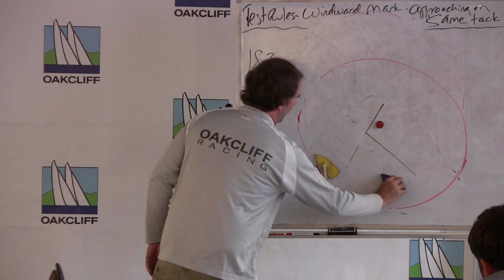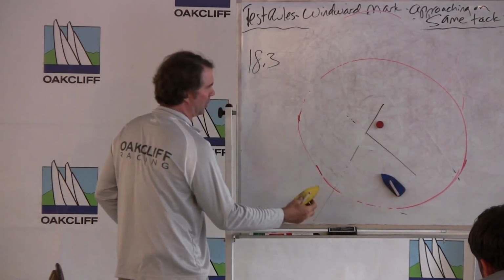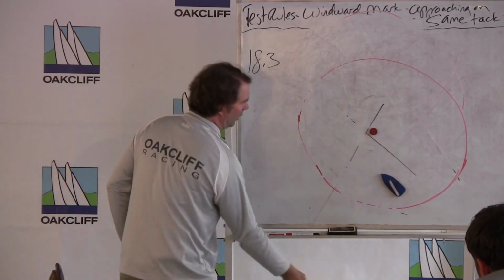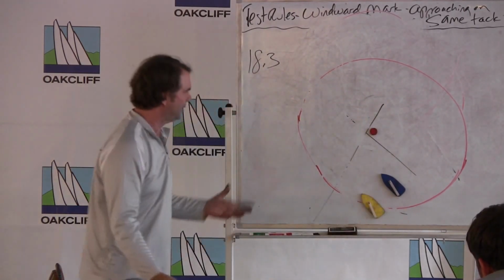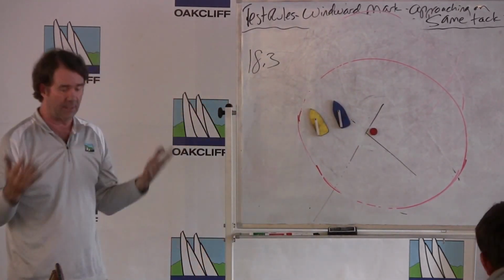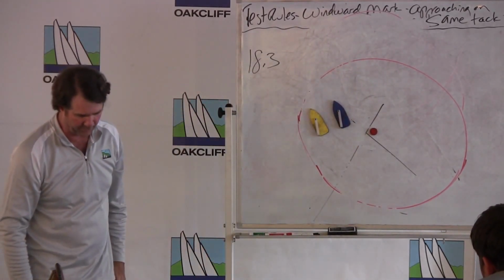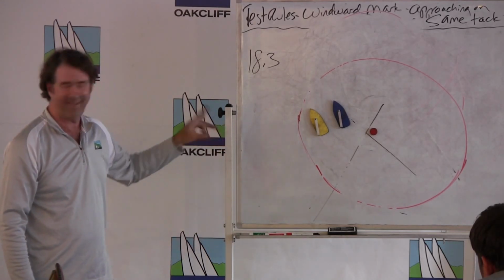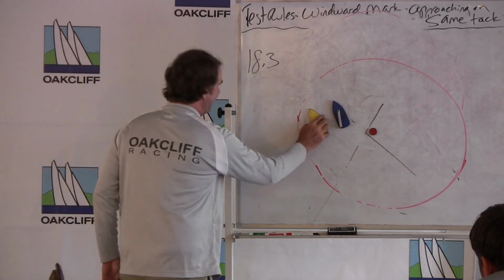It's going to happen when blue has tacked short of the starboard lay line, and yellow has laid up underneath her. Same situation. Here they are. You know now that blue has to keep clear, but breaks no rule by carrying on. And the last thing I'm going to show you is a little technical situation.